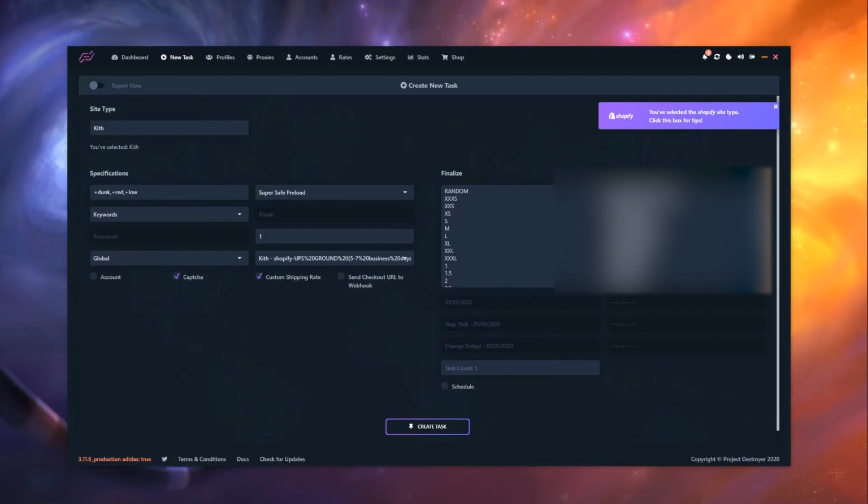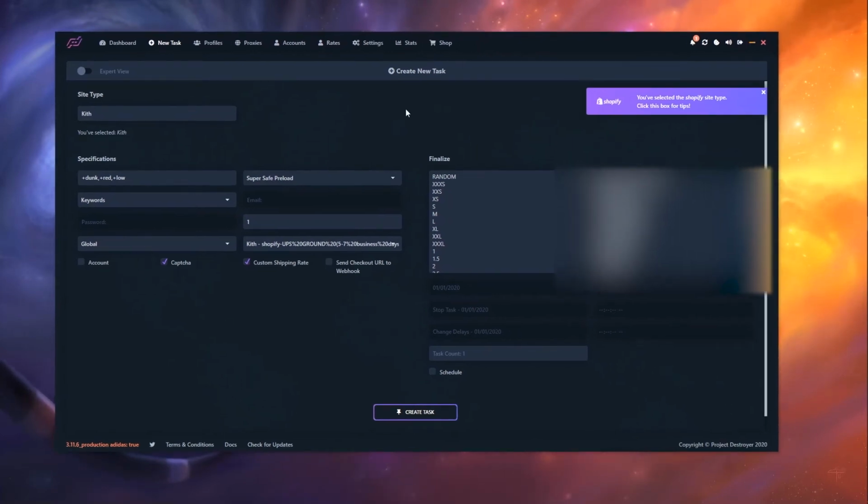DSM, you're going to be running super safe regular, and DSM Japan use advanced mode with custom rates. Now, always run custom rates. It is probably the best way to run Shopify, because it makes your checkout process a lot faster. Variants also make your checkout process a lot faster, but sometimes variants can be a little tricky to get, so we're just going to keep running with this.